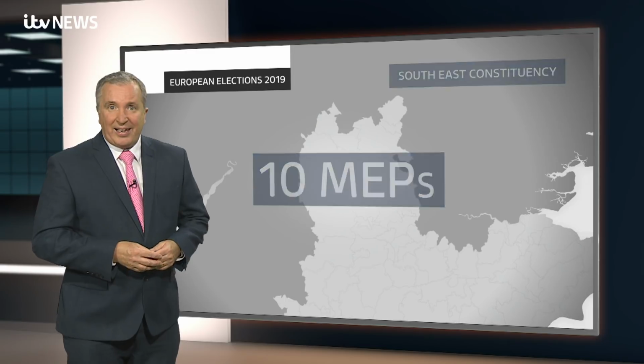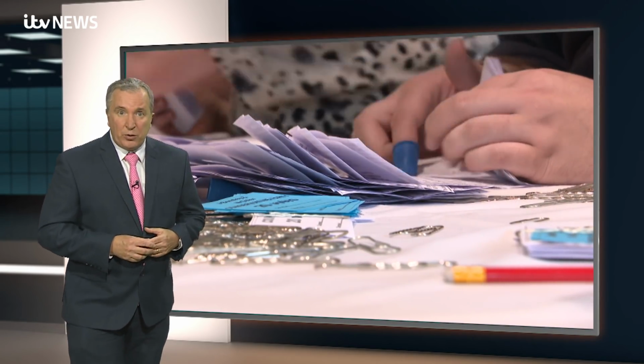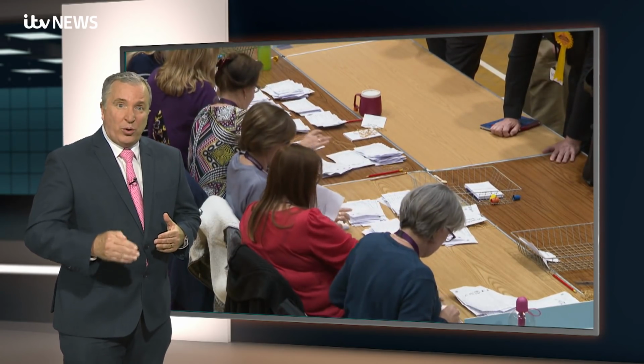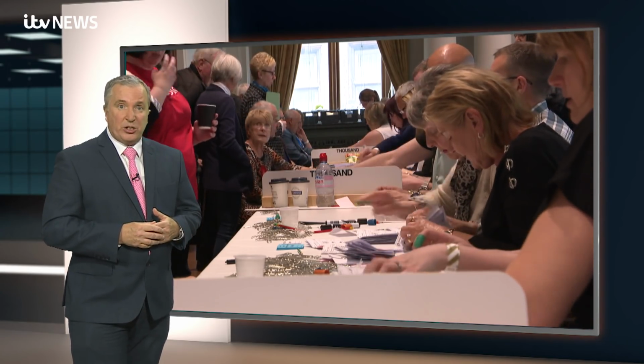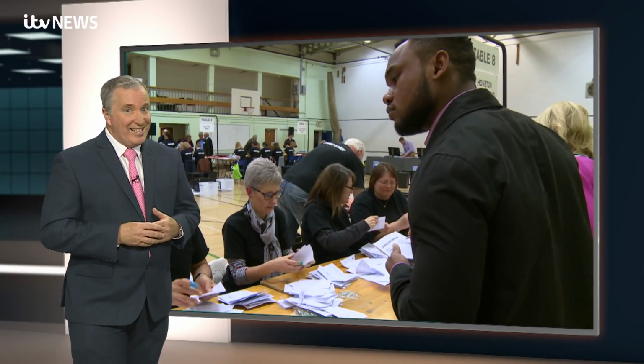So how do they allocate those MEPs? Well, unlike most elections in this country, it's a form of proportional representation. Voters put a single cross on the ballot paper. They then tot up all the votes in these super constituencies and use a simple mathematical formula to allocate the seats, with new MEPs selected in order of party lists. Now, unlike our traditional first-past-the-post system, it does mean smaller parties have a chance of winning seats, but they still need to get around 10% of the vote at least.